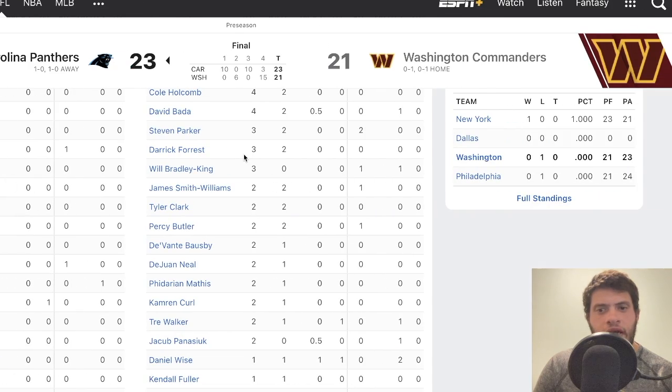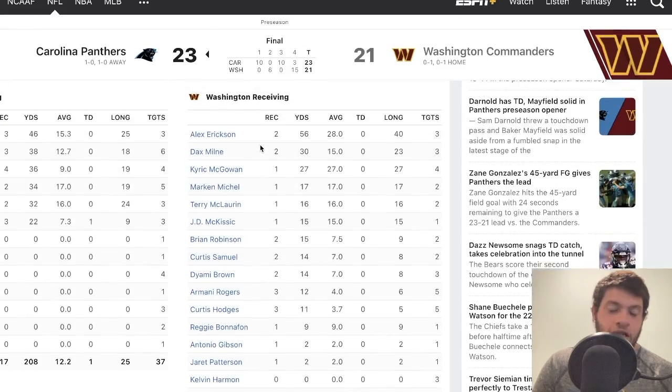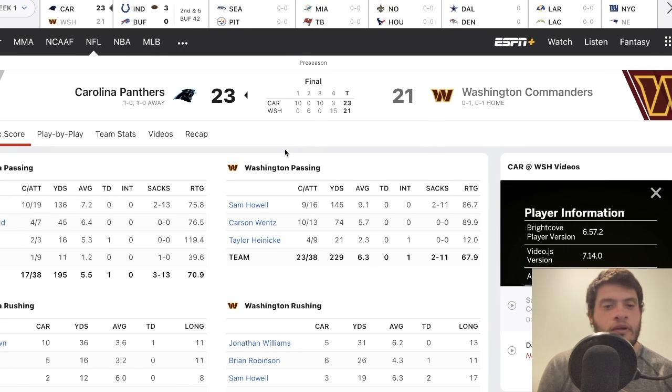The final score is 23-21. The Carolina Panthers win their first game against the former head coach Ron Rivera, even though Ron Rivera and the Washington Commanders beat the Panthers last year in the regular season. It's just preseason week 1, and hopefully Matt Corral will do well next week, and we'll see if Baker Mayfield plays at all next week. And then they'll actually put Sam Darnold in more, instead of that easy drive they had at the goal line, when they picked it off, or I guess it was a fumble recovery, something like that.